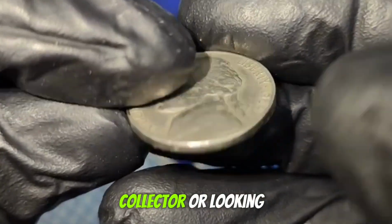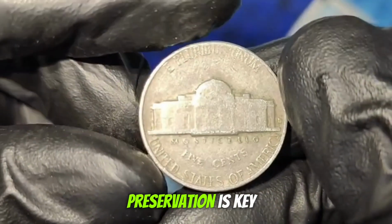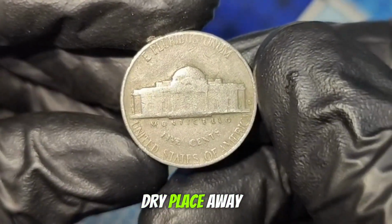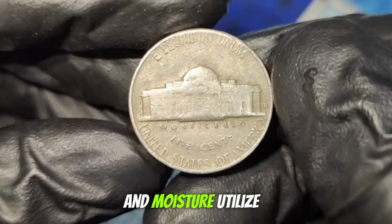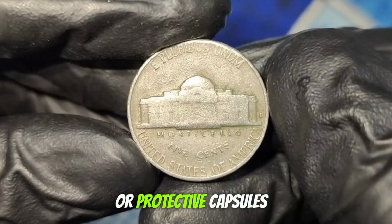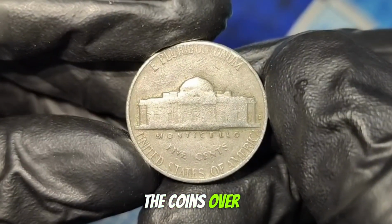If you're a collector or looking to start a collection, preservation is key. Ensure your coins are stored in a cool, dry place, away from direct sunlight and moisture. Utilize coin holders, album pages, or protective capsules that won't damage the coins over time.